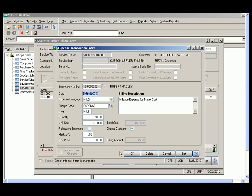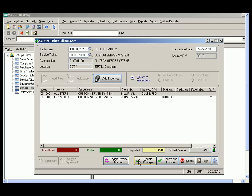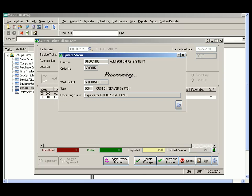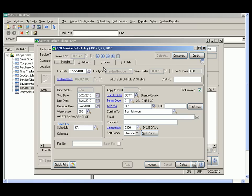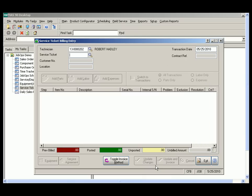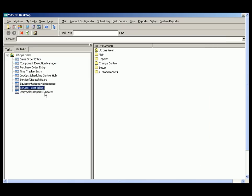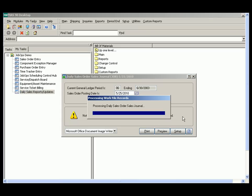And does the employee get reimbursed? All of this stuff is adjustable. And we can go ahead and process any direct charges, exit, and now update an invoice. And the system will automatically create a MAS90 sales order invoice for any additional expenses that we have here. Just accept it. And we'll just post that invoice so that you can see the expense show up. Standard MAS90 invoice posting.